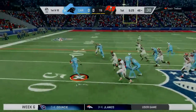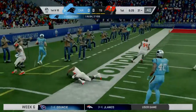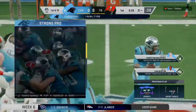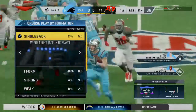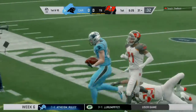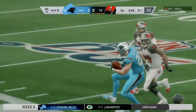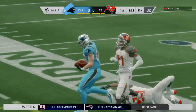A first carry for Christian McCaffrey, who made his first Pro Bowl last year. A nice pickup of 17 yards. Boy, he does it at a high level, doesn't he? Because when I watch him, I think of his vision. Straight ahead, peripheral, also has that sense of where holes are going to be before they actually open. I think that helps set him apart from many of the other backs in the league.